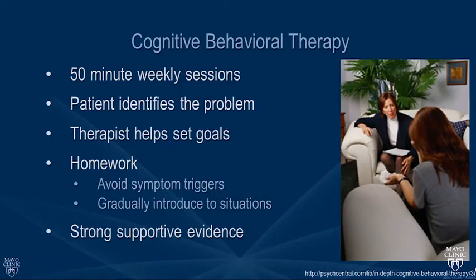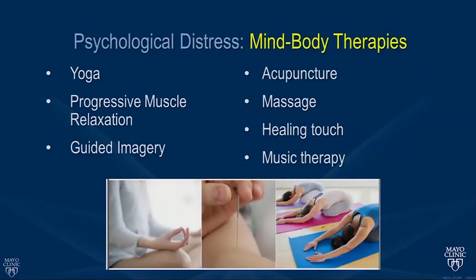So a patient with anxiety, for instance, will keep a diary of symptom triggers, and then they'll learn to cope by avoiding those triggers or gradually introducing themselves into those situations again. The evidence for this long-lasting therapy is strong, so the cost and time is well worth it. So definitely don't feel bad about spending the extra time on this.